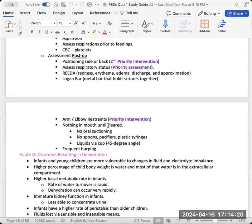Post-operatively, our priority assessment is respiratory status. Then, after we do respiratory, we position them on their side or their back. That's because positioning on their side or their back also helps make sure that if there is any bleeding or buildup, they're not going to choke on that, right?